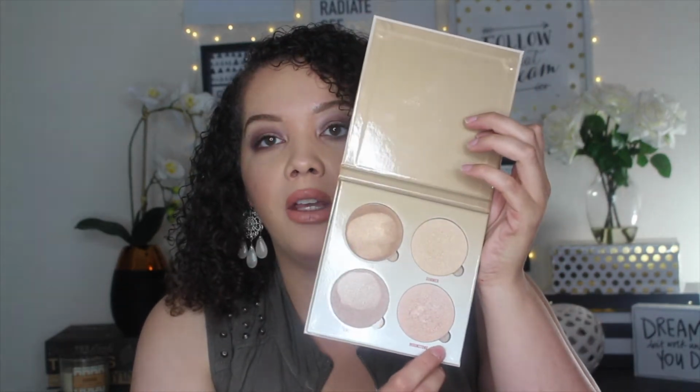Let me go ahead and swatch it. I personally have been mixing Summer and Moonstone together for my highlight. I'm not wearing it today. I am wearing it on the inner corner, but I am wearing the highlight from the NARS palette today. Let me swatch them. This is Summer. This is Moonstone right here. Then we have Tourmaline right here, which is really, really beautiful. And then you have Bronzed right here. So this is all 4 of them. And let me go ahead and swatch them out.